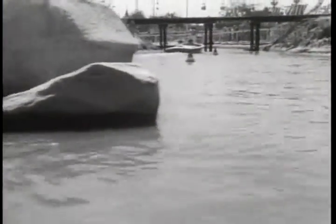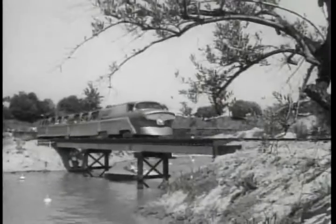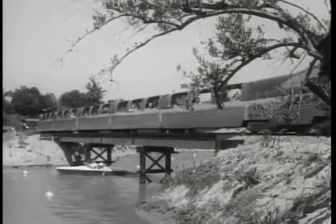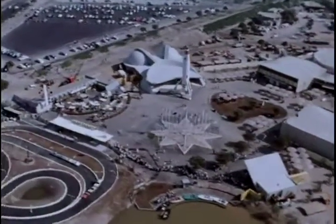Disney quickly replaced them with a motorboat cruise, which was on a track, which was operationally a lot better and safer, but kind of bored Walt Disney. He wanted something a little more interesting, a little more exotic. His whole idea for Disneyland was something that you could see nowhere else.